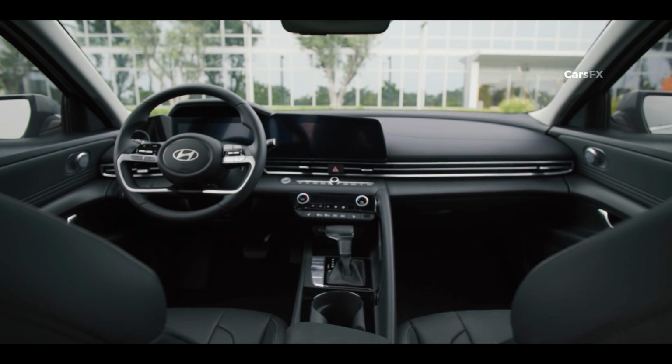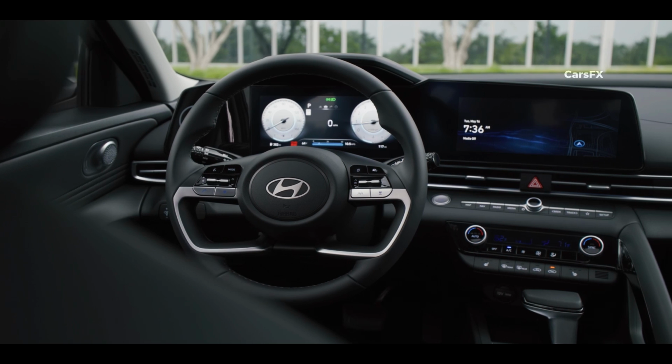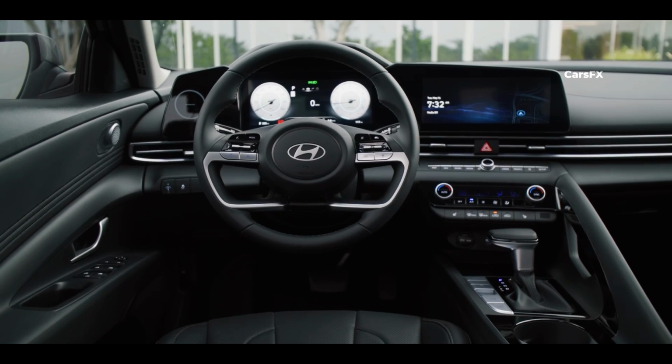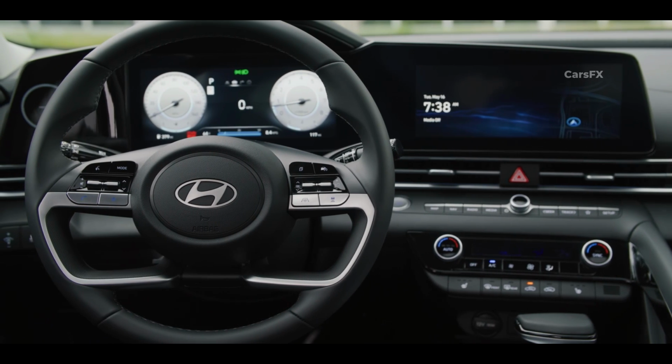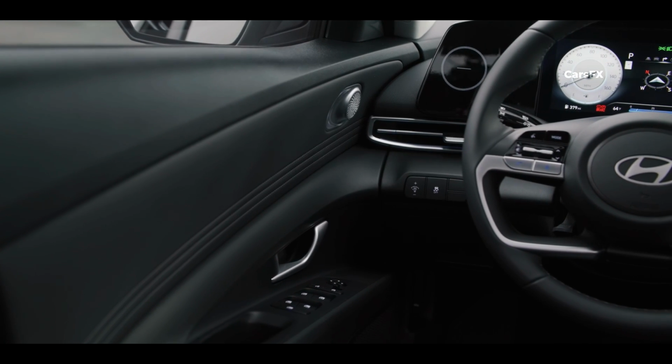Jumping inside, the Elantra's cabin didn't see much of a change, but that's no bad thing. The cabin's overall design is attractive, with Hyundai putting its advanced technology front and center. A Mercedes-style slab of glass houses twin displays, while a four-spoke steering wheel looks like something taken out of an Audi. The interior is well laid out with a driver-focused cockpit.